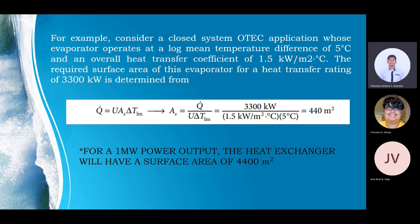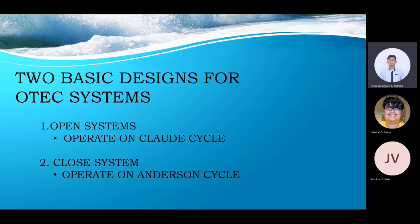Next slide, please. So there are two basic designs for OTEC systems. The first one is open system OTEC, which operates on the Claude cycle, and the other one is the closed system, which operates on the Anderson cycle.